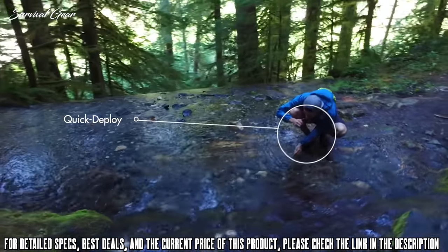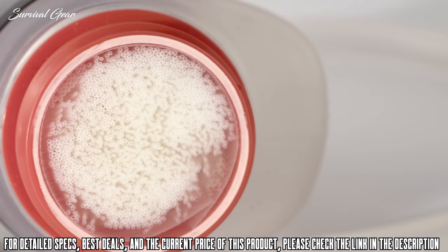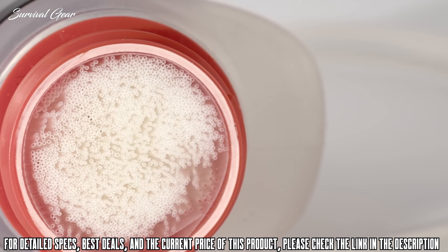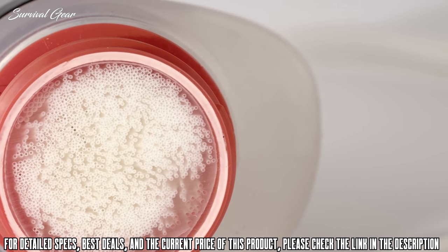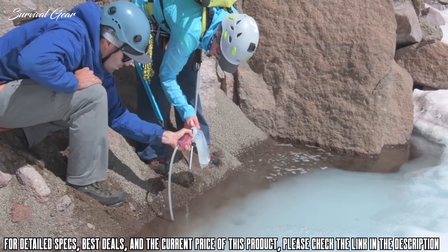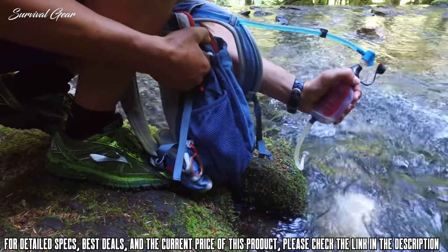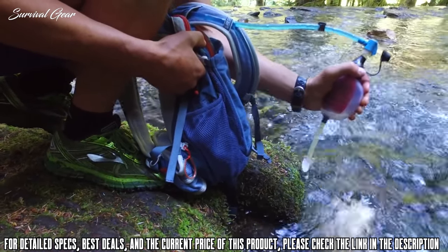The TrailShot filter uses hollow fiber technology that meets the highest standards for removing protozoa, like Giardia and Cryptosporidium, and bacteria, like E. coli and Salmonella, so you have reliable water all along your journey. The filter cartridge has a 2,000 liter lifespan, depending on water conditions, which for me is seasons of water.